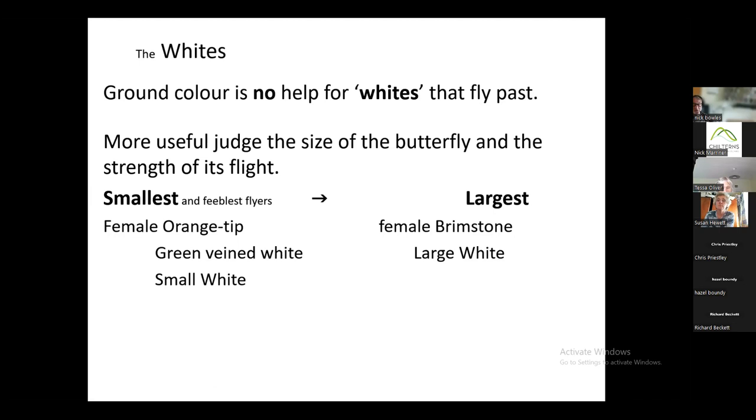I have to look at it more closely. If it's yellow, if you think to yourself, what looks yellow, then that is very helpful. There are, as you know, I hope, two yellow species, but also the small white can look very yellow in the summer brood when it's flying past you. So let's look at the two actually yellow ones first.